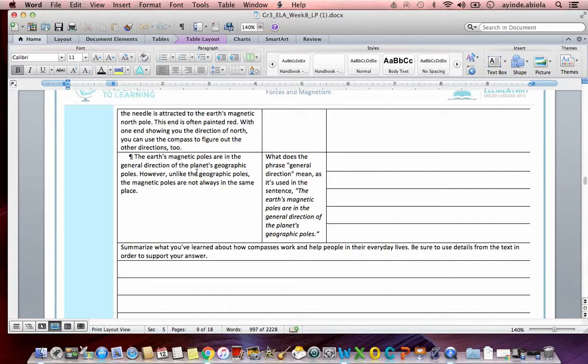Let's go back and read the text really quickly to see if it will help us any. The Earth's magnetic poles are in the general direction of the planet's geographical poles. However, unlike the geographical poles, the magnetic poles are not always in the same place. So we talked about this a little bit, about how the top of the Earth, though that's where the North Pole may be, it may not be exactly in the place that you think it is. And they give you a big clue here when they say because that pole may move, right? So again, the question is asking you, what does the phrase general direction mean as is used in the sentence? The Earth's magnetic poles are in the general direction of the planet's geographical pole.